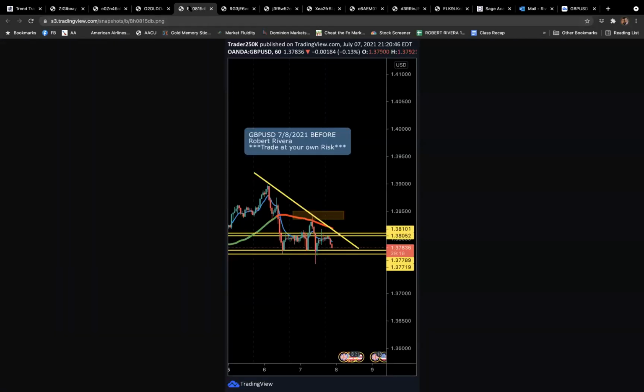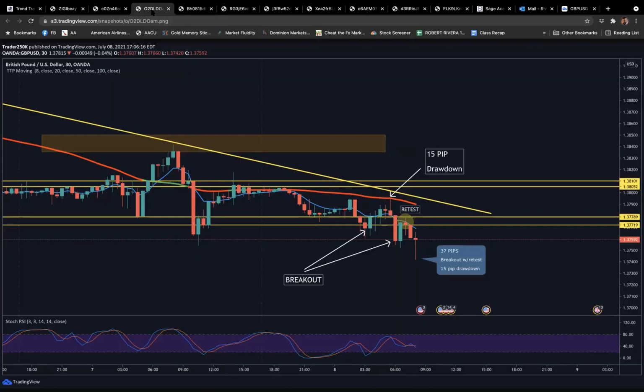This is a close up look. This is the 60-minute and this is the 30-minute. So that's why it looks a little more disorganized, but it broke down from the bottom. It rejected at the shoulder, came down, broke out, and you had a drawdown here. If you entered here, you had a drawdown. I mean, there's no retest here, but just in case you entered here, I went ahead and gave you those 15 pips drawdown, rejected at the 50 again, and now you have the drop, retest, drop. All right, 37 pips break out with retest, 15 pip drawdown if you happen to have entered back here.